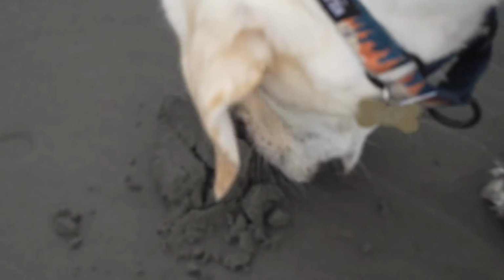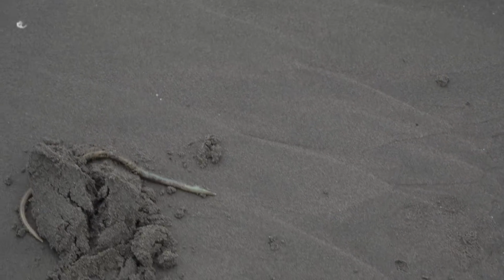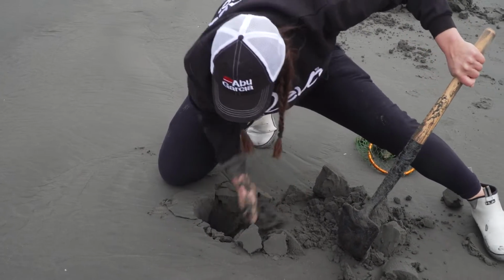Ew, look at that. Woohoo! All the things that you find out here. Holy, don't eat that. Don't eat it. You know how we fish with surf perch? Yeah. That would be amazing surf perch bait.